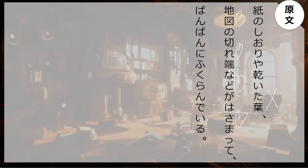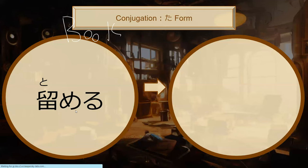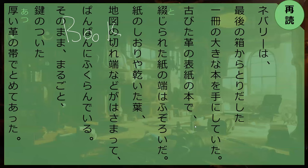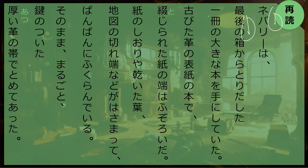So contextually, the subject of the sentence has been dropped. Well, the subject is listed basically right here, and then we have a different subject over there. The paragraph subject is a book. This is the book that Nevity picked up, right? We have Nevity. He goes to the last box and takes out a single volume. This book has a leather cover. It also looks quite old.